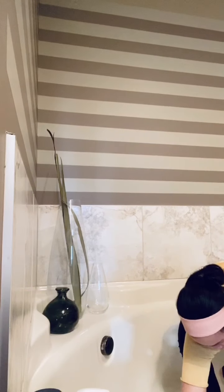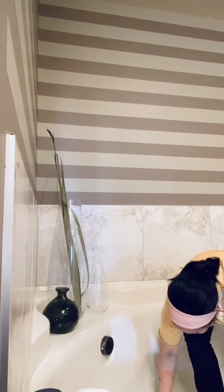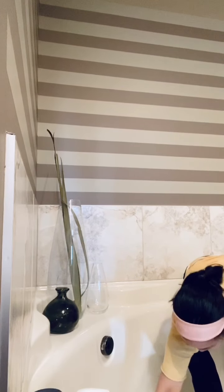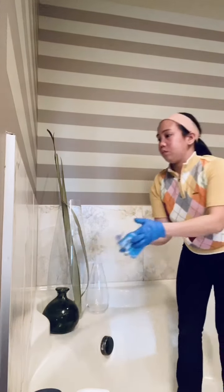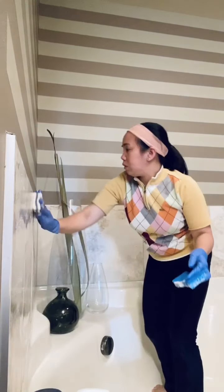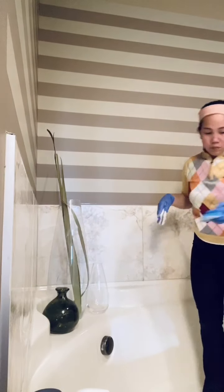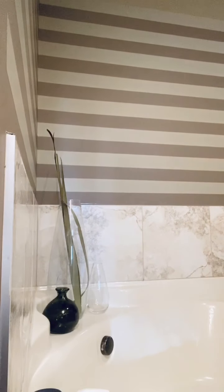For this two bedroom condo, I don't have to do the high dusting because I am cleaning every week. So I do a high dusting once a month, and then clean every week, like the dusting, and the important thing is floors, polishing all the furniture, or disinfecting, especially since we have COVID right now.